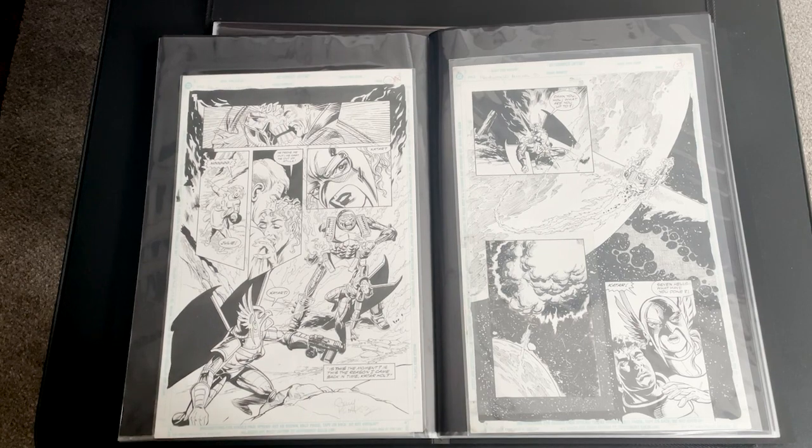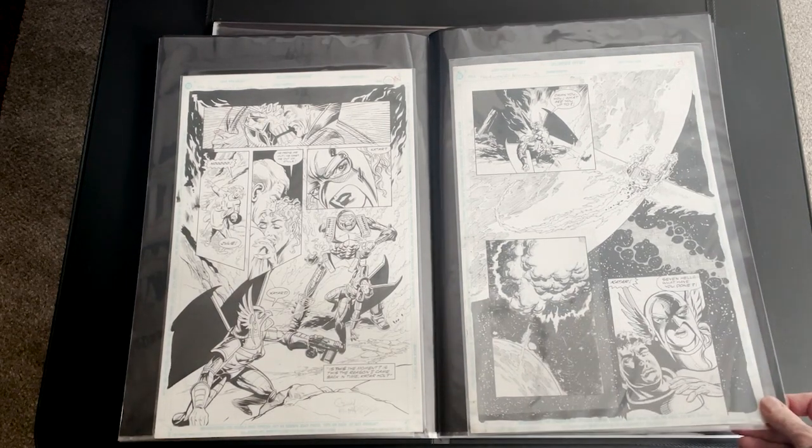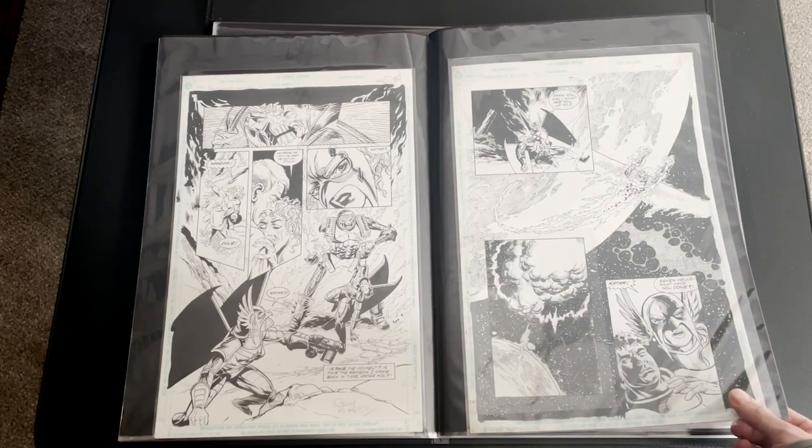Two additional pages from Hawkworld Annual number 2 by Gary Kwapisz. Here, Hawkman and Hawkgirl manage to destroy Attila by flying it out into space. Love the space scene on the right.